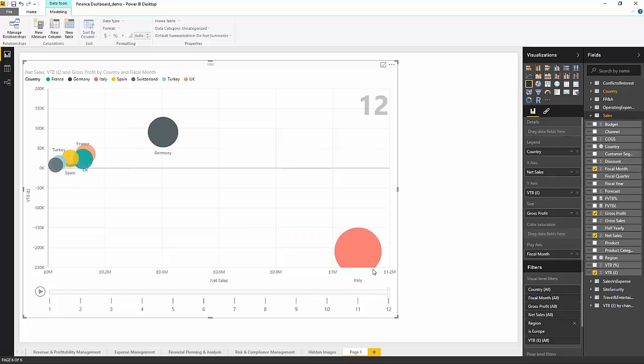And straight away then I can see that something really weird happened to Italy at the end of the year. So that might be something that I wanted to go and investigate further. So a very nice kind of rich visual that we can work with.